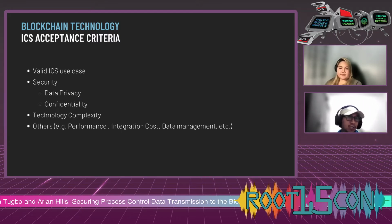And other factors such as performance, integration costs, data management, etc., are still considered for ICS industry acceptance, but we will not talk about that in detail in this session. We will just focus on the security part. Okay?